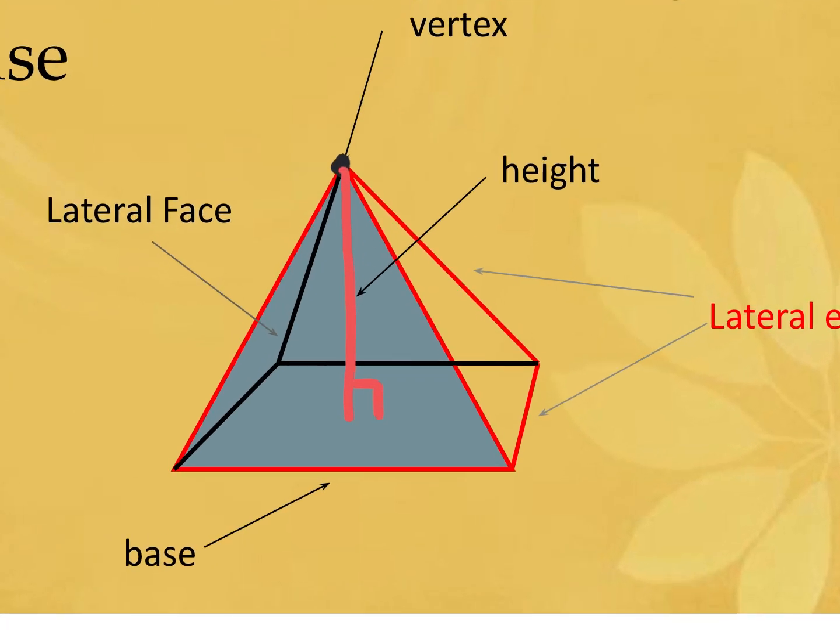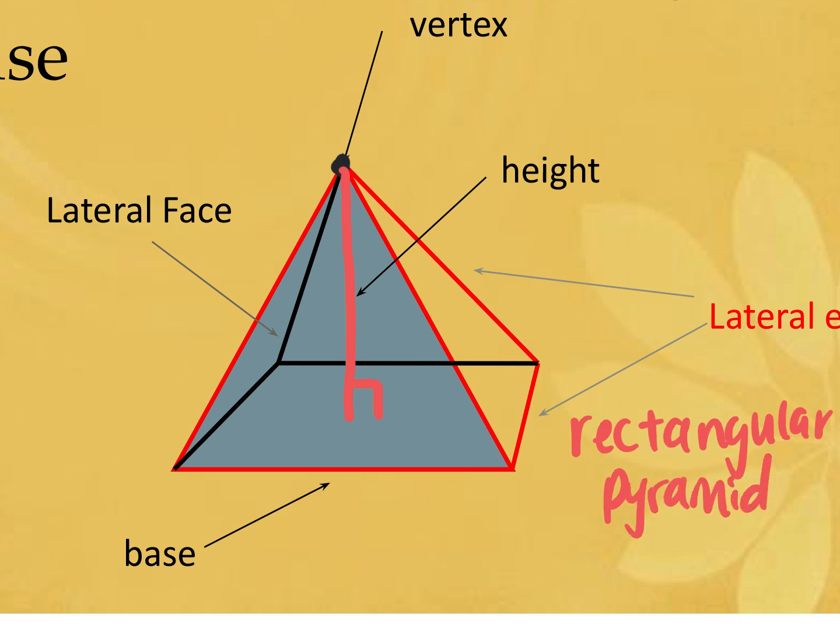What shape would you say this base is? Yeah, it's a quadrilateral. Okay. Can I check my iPad? Sure. It kind of looks like a square, right? If we didn't know that all four of those sides were the same length, what shape would you say it approximately is? More of a rectangle, right? So we'll call it a rectangular. Was it a prism or a pyramid? Pyramid. We'll call it a rectangular pyramid.